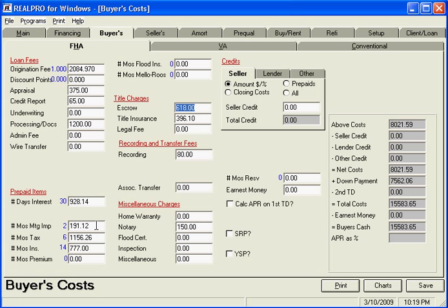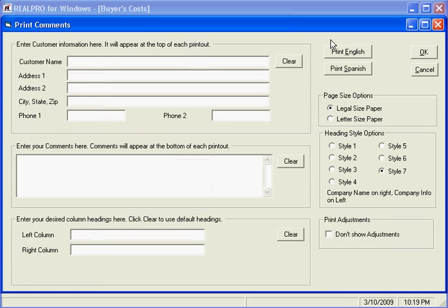And again, basically we're done here. Here's your escrow fee, your title insurance, recording. Let's see, $150 for notary is good. And I'm going to put $200 in for miscellaneous. We've got $8,221 in our closing costs, plus a down payment, gives our total costs, and our buyer's cash to close is $15,783.65. From here you can go to print.